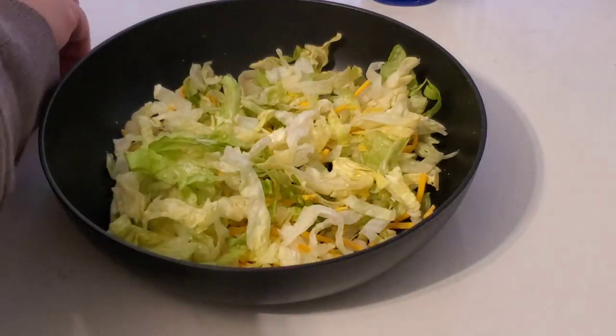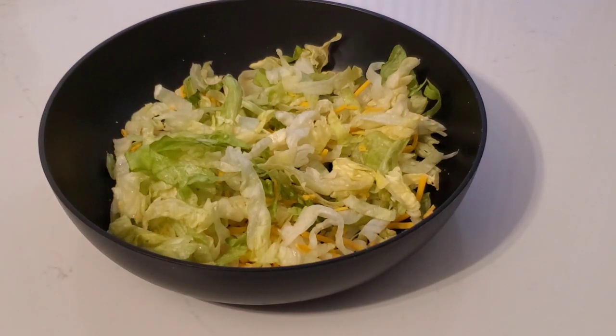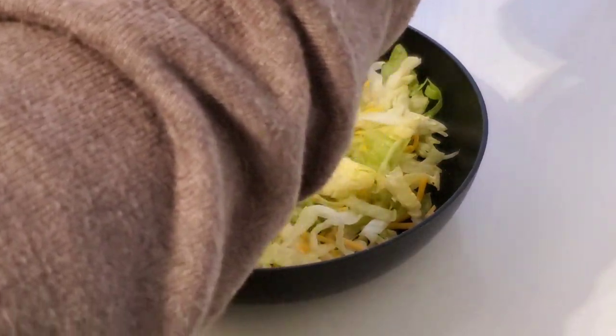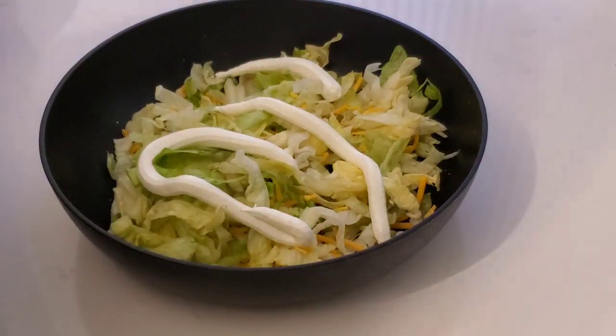I also dressed up this lettuce with some sour cream. I believe my husband Bill put some ranch dressing on his. The boys ended up leaving while we were making dinner, so it did end up just being the two of us.